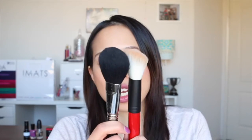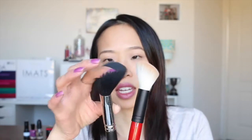I do like the slopey shape of this. I don't have a brush that's like this. It's about the same size as my MAC 150, and it's less stiff. So there's more give to it than the MAC 150. So moving on to the next brush.